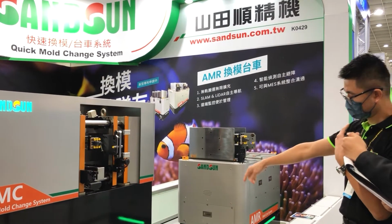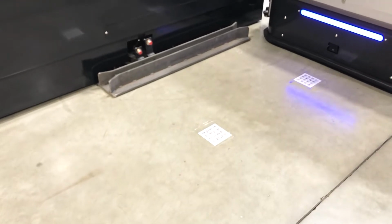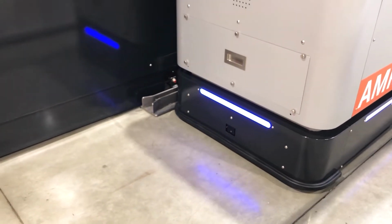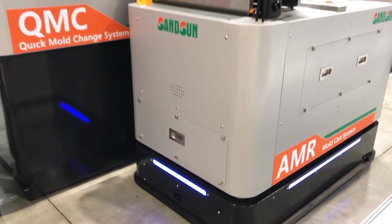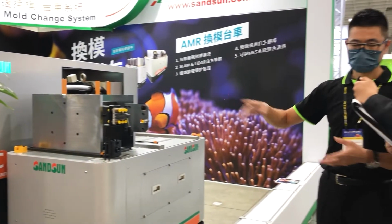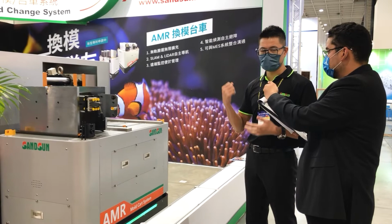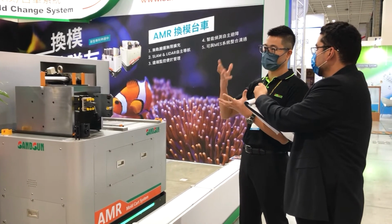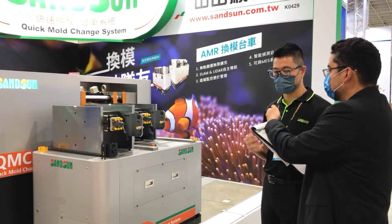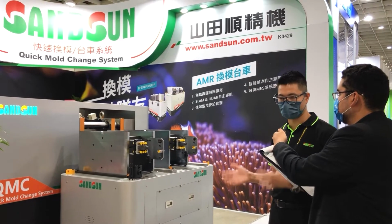Also, you will see there is a QR code on our ground. This gives more precise location. All the cars will recognize this code and know where they are. Once you want to change the mold, you just use the iPad and tell the car to go to a place to pick up the mold and then to a machine to change the mold. It's fully automatic. You don't need to use manpower for the very dangerous job of handling the mold in the air. So this car presents our customers a safer environment, a better mold changing process, and an easier way to change the mold.